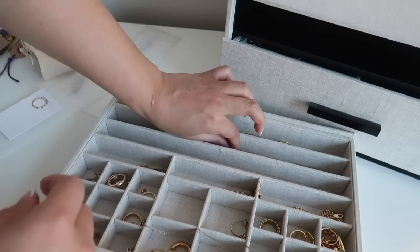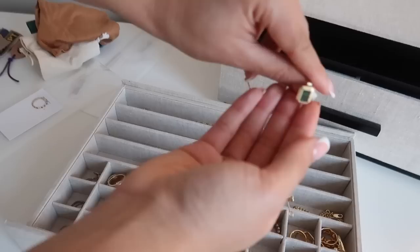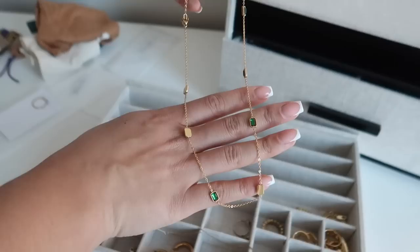Y'all know I used to be an Ana Luisa girl, so literally almost all of this is from Ana Luisa. This one low-key still eats. This is my favorite one, the green one. So we can keep that one too. This one's from Amazon, so cute.